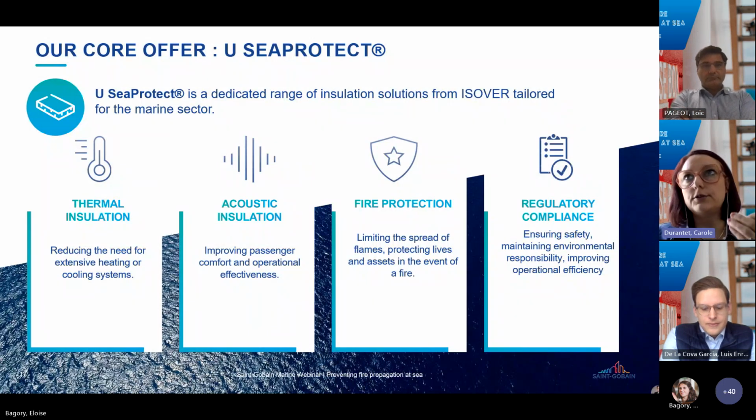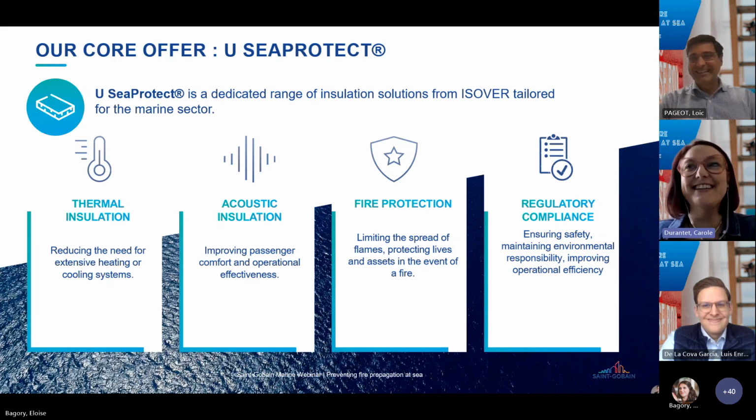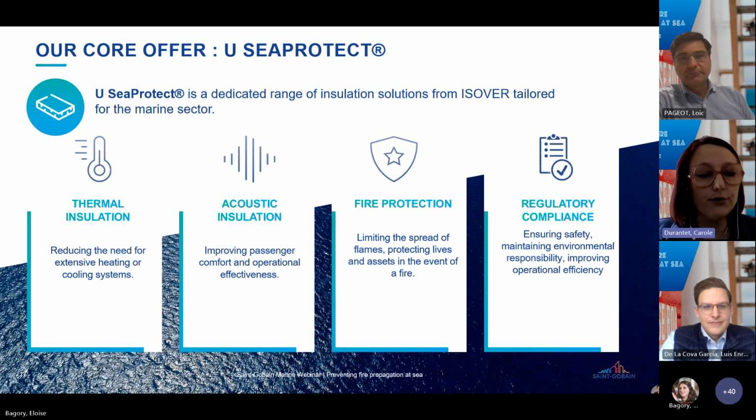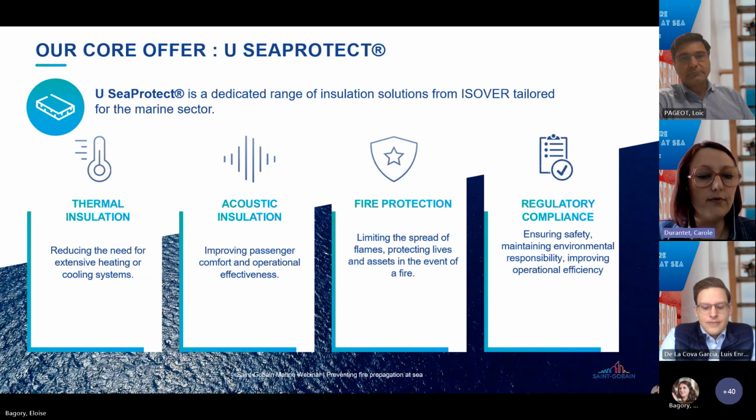So now we take a closer look at UC Protect, which is our core offer for the maritime industry. This product is designed to meet the unique challenges of the marine industry. So we have the thermal performance, the acoustic insulation, and as well the fire protection. And all this we provide with a reduced weight for the insulation package. Firstly, UC Protect will help you to reduce the need for extensive heating and cooling systems on board. By insulating your vessel correctly, you will get optimal temperature on board. So it will improve your energy efficiency and lower your operational cost.